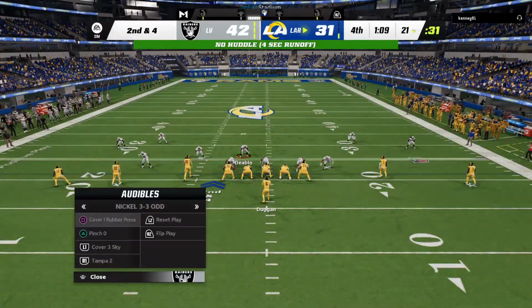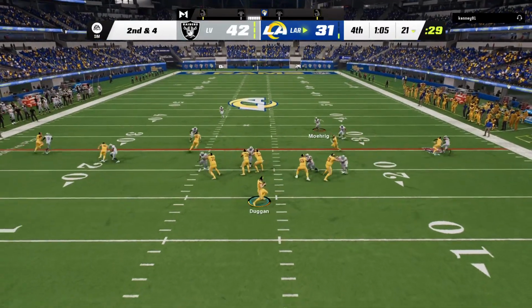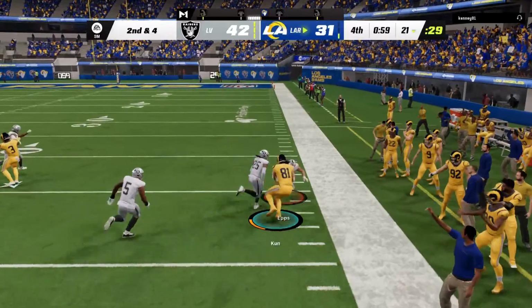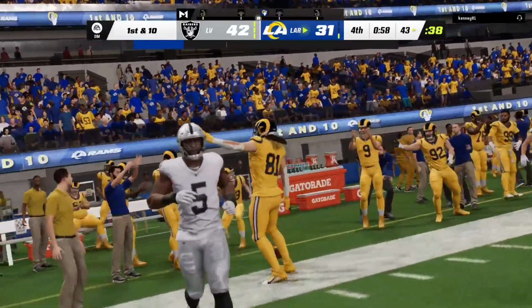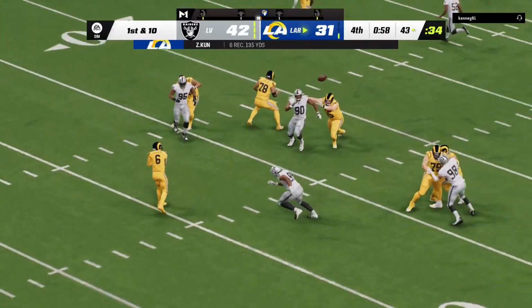Complete to number 81. It's a pickup of 6. Brings up second and... To throw on second down, Dugan. And he's got his big tight end here. And he gets us to the other side of midfield across the 45 before going out. And that one results in 35 yards.